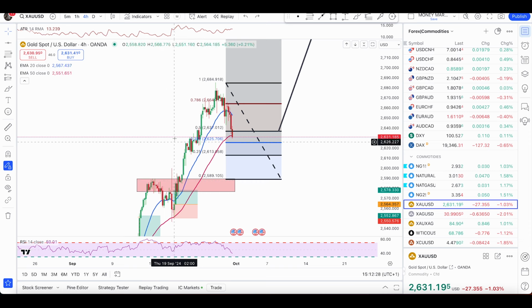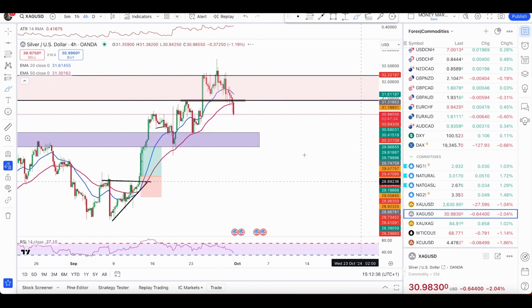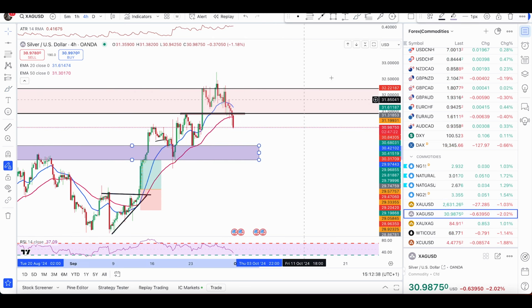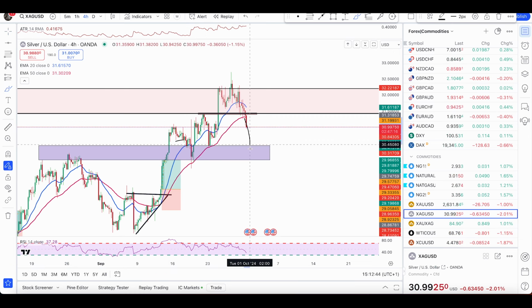For me personally, I would like to see a less aggressive way to enter, which is my favorite pullback entry. If we have that, I'm going to go long from here. So keep an eye. Gold is pushing down as well as silver, right here 29.97 goes to 42. 39.42 is an area from where I'm expecting the next bounce.